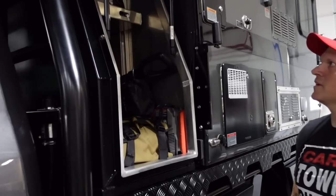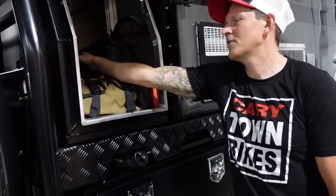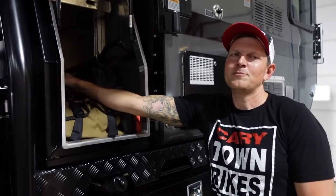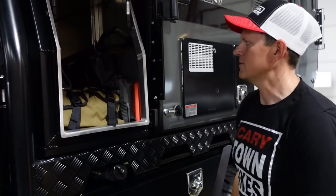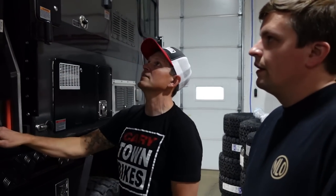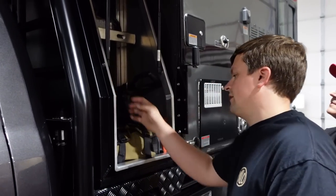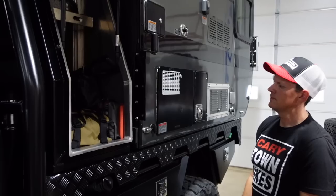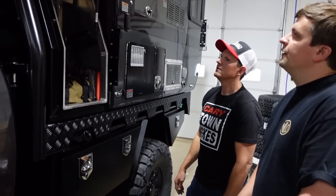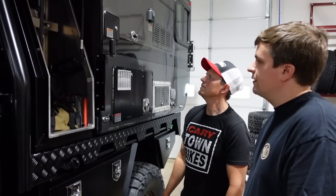So we've got all of our recovery gear up here, and this actually fit a 3-ton Pro Eagle jack in there nicely. Yeah, easily. Shovels, everything fits in there. That's fantastic. And the shelf does adjust up and down on the same style track that the boxes are mounted to underneath, so you can fit it to however you need. And again, powder coated to match, so it really ties in.